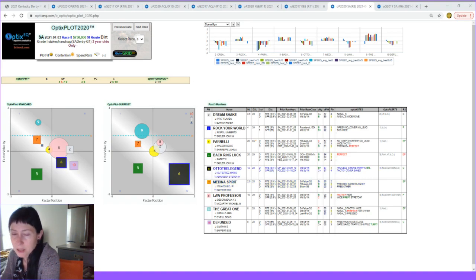Five is probably going to send, just based on the plot. Three, I don't know what they're going to do. The other one's a surface switch, running on the main track. It's a good horse, not one I'd get excited about at 4-1 on the morning line. If he wins, am I going to be surprised? Not really, but like what Aaron was saying earlier about Aqueduct, you've got to consider value.